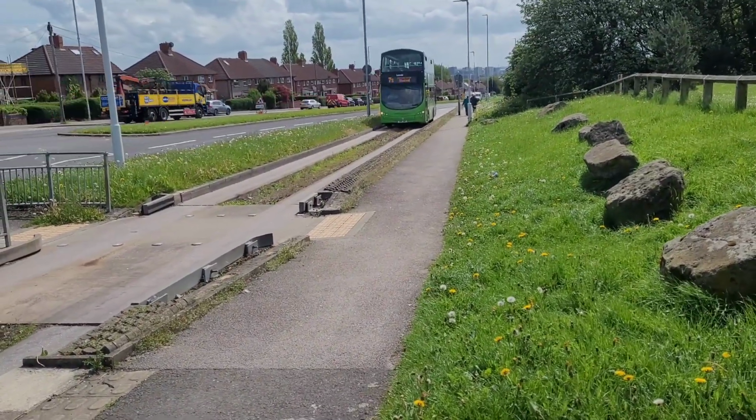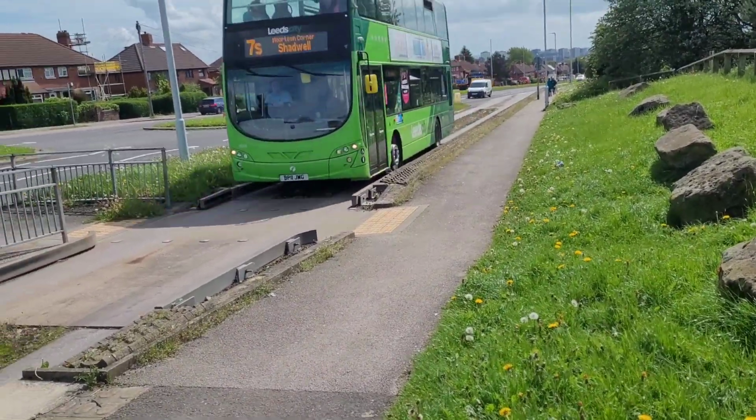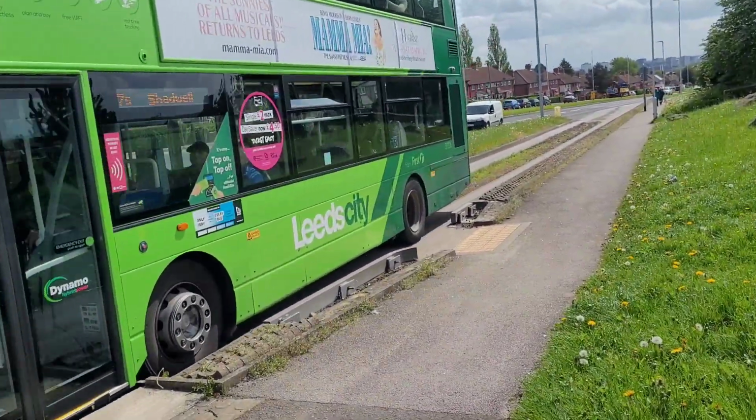7S here. I'd want to get a 7A again, just for King Lane, that's all. I want to get back up to King Lane again. There it goes.